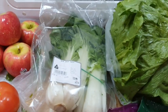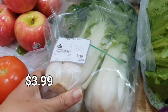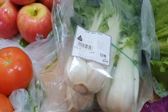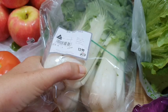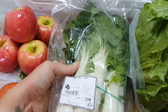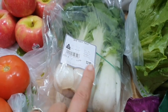I was quite happy though with the Asian greens. I got this massive big bag here for $3.99, and it's probably on par with what you get from the supermarket. You get smaller bunches from the supermarket for $2.50, and you can sometimes pick them up for a $2 for deal, but I actually thought $4 for all of this was pretty good value, and this is quite heavy. I did shop around like I do and pick the biggest bunch that I could find that gave me the most weight, because they were a per item price.